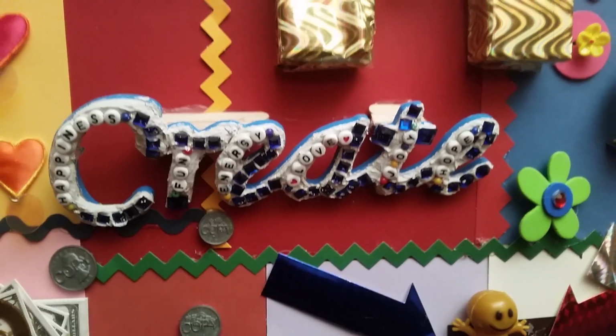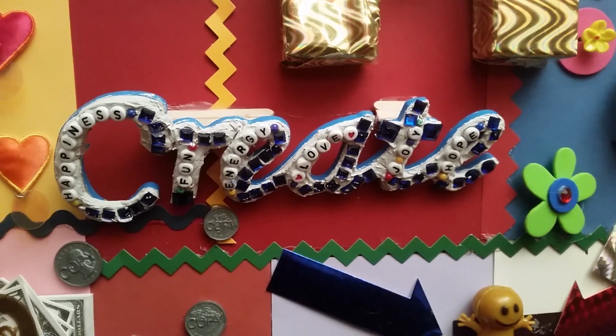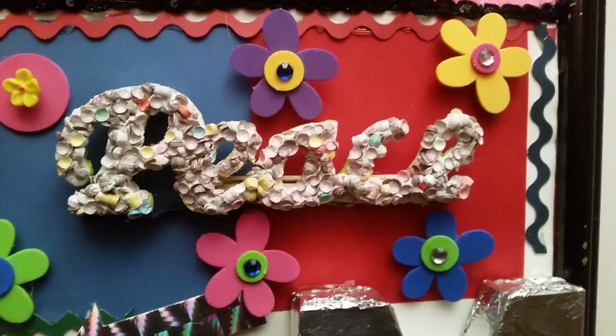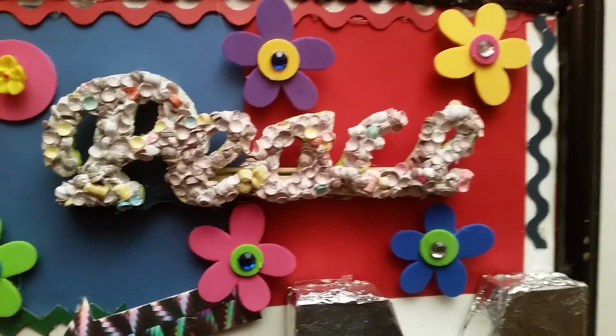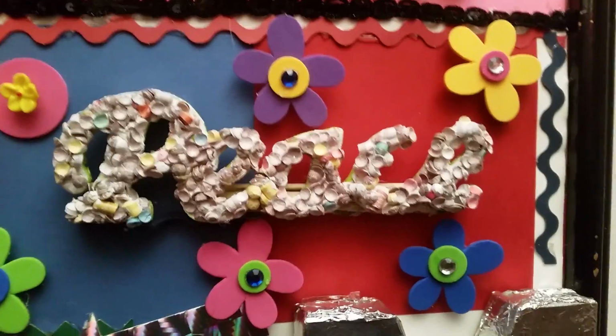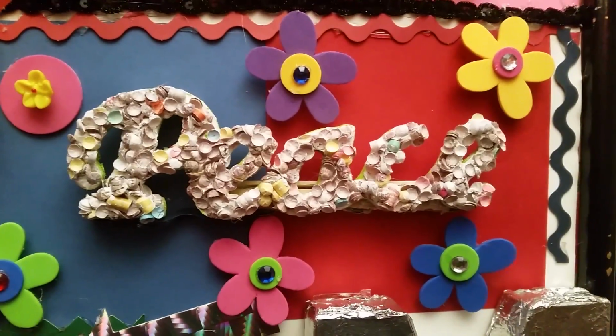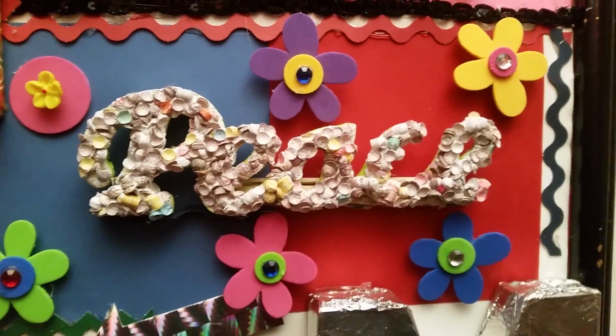Notice under create where she put in something so it says happiness, fun, energy, love, joy, and hope. She is something else. And there's another something else she is. Peace here. All of these are those hole punch things. My wife is one of those people who just collect stuff. And so she had a whole box of these. And she said she was going to use them one day. And that's what she did.